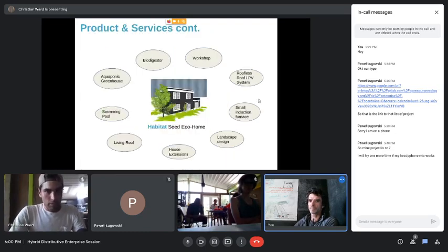Apart from that, seed eco home, I want to give different values and options for people to adapt in their houses. For example, the biodigester, the workshop, the roofless roof with PV systems, small induction furnace, landscape design, house extensions, living roof, swimming pool, aquaponic, greenhouses, and much more.